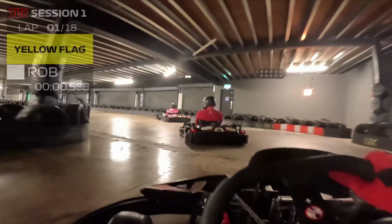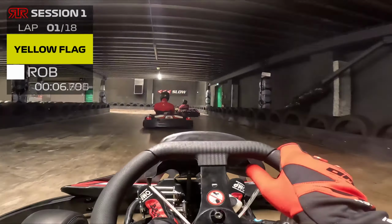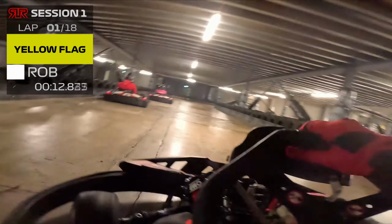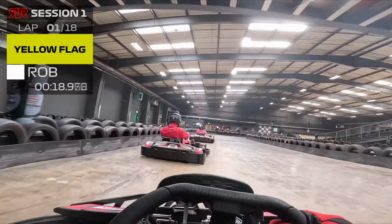Welcome to Leicester. It's a Sunday morning public session, so this has the potential to go very badly wrong. And as usual, we're joined by Dan in the kart just ahead of us here. We're out of the pits with only one other driver in front of us, so hopefully we'll find some clear track fairly quickly to get our sights set.